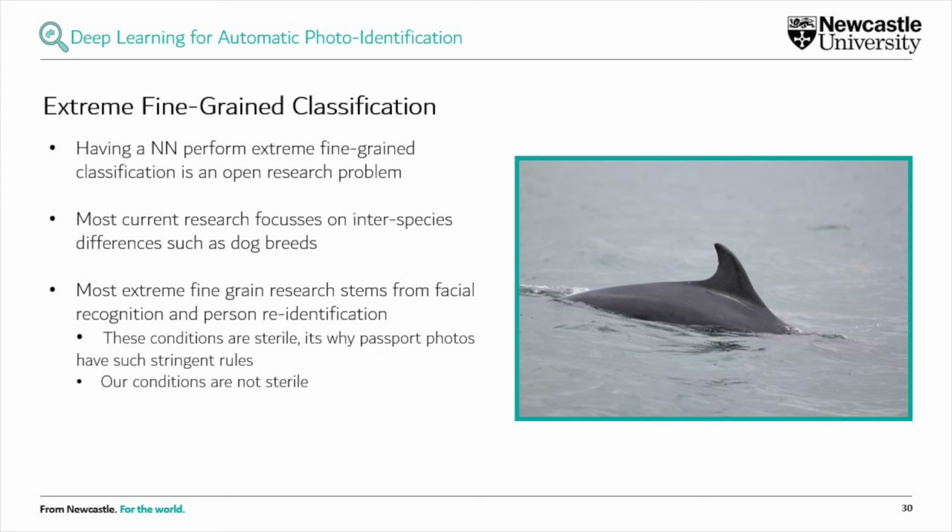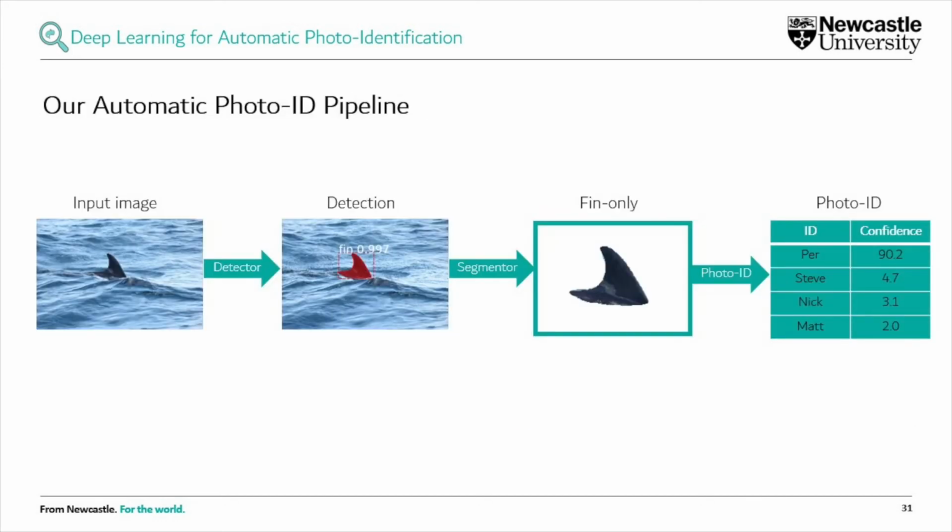But if you are doing extreme fine-grained research, chances are you're doing things like facial recognition or person re-identification. And these conditions are usually quite sterile, so it's why passport photos have such stringent rules. In contrast, we're working in the North Sea where conditions are anything but sterile. So now that we understand the problem, let's take a look at the solution.